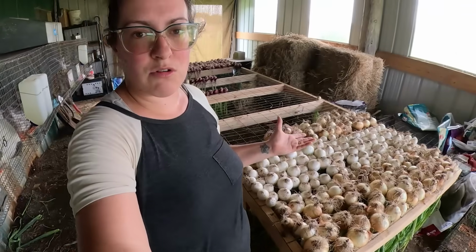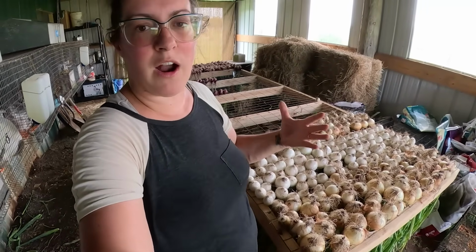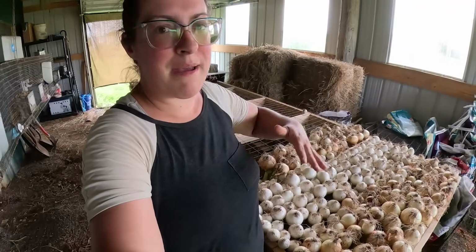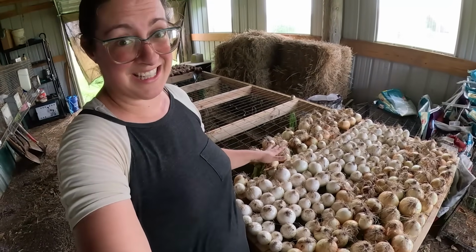It usually takes 3 or 4 years for a garden space to really get cranking as far as the microbial life that's in the soil, the mineral content, balancing out the nutrition and things. So I'm super happy that we got any decently sized onions.